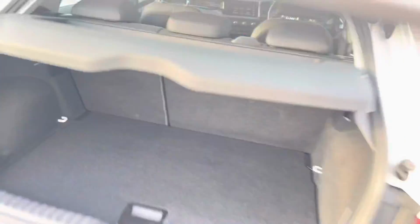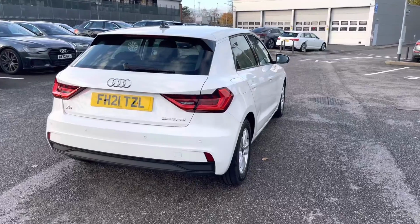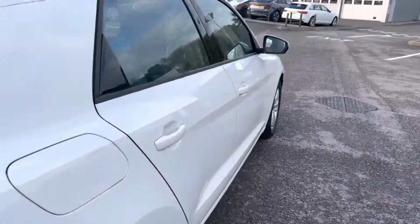Straight away, we have plenty of space for any requirements you may have, such as shopping, luggage, maybe even a pram, and if any additional space is required, the back seats can also be dropped. As we step out, it's a manual closing boot, and I will now walk to the front of the car for the first time and show an offer for the driver and the passenger.